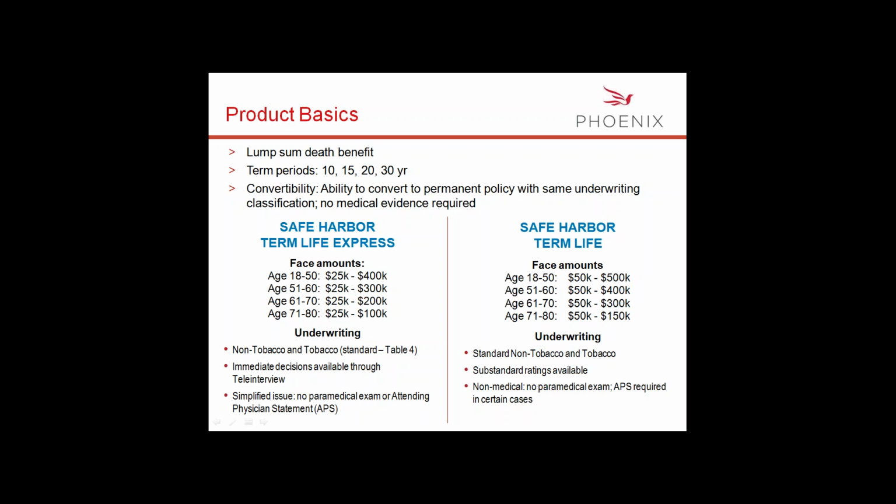Now we have the Safe Harbor Term. So think of these as two different buckets, the Express product as one, and the Safe Harbor Term, where we could go up to $500,000, okay? There are substandard ratings available, and this product is normally rated as standard. So it's a little less expensive than the Express, but may require some underwriting. If there's an impairment, we could get an APS. So non-medical, no paramed exam, APS required in certain cases.